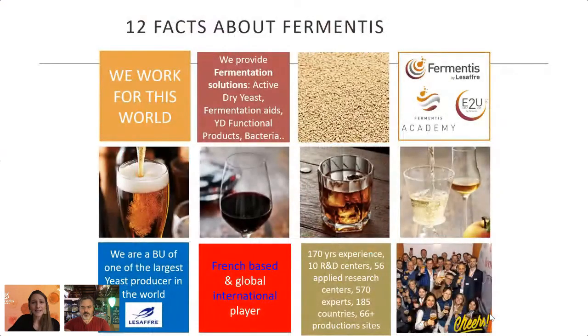So Fermentis, I try to make it a bit interactive here in case you don't know what Fermentis is. I wrote, we work for this world. So what does it mean? What world? The world of the fermented beverage, of course. So we provide fermentation solutions, mainly under the form of active dry yeast, fermentation aids, yeast-derived functional products. We now have bacteria, especially for brewers. For the beer industry, the winemakers, distillers, also cider, and any fermented beverage.